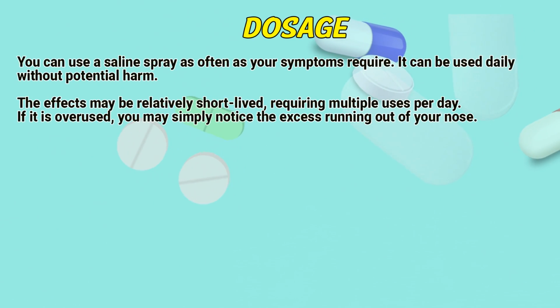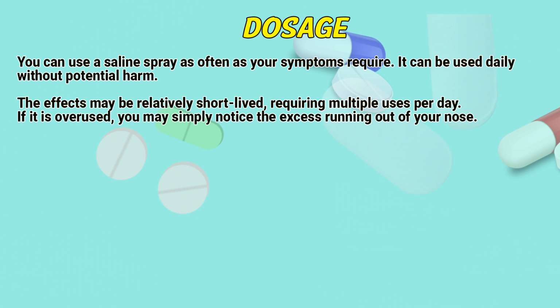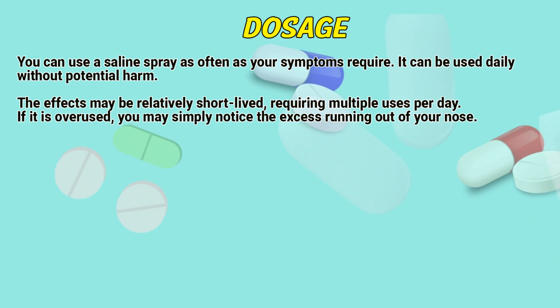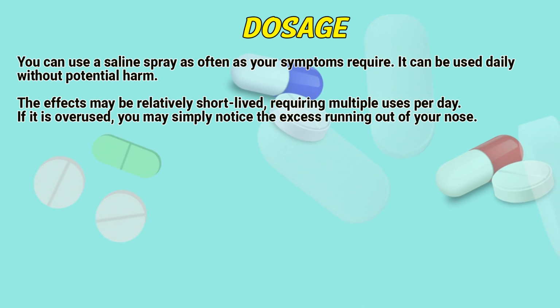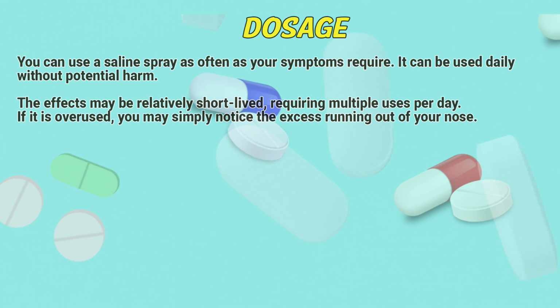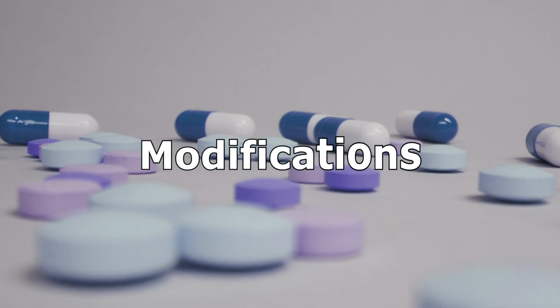Dosage. You can use a saline spray as often as your symptoms require. It can be used daily without potential harm. The effects may be relatively short-lived, requiring multiple uses per day. If it is overused, you may simply notice the excess running out of your nose.